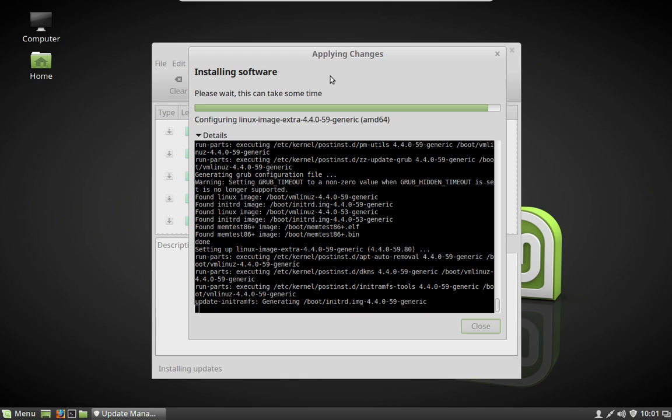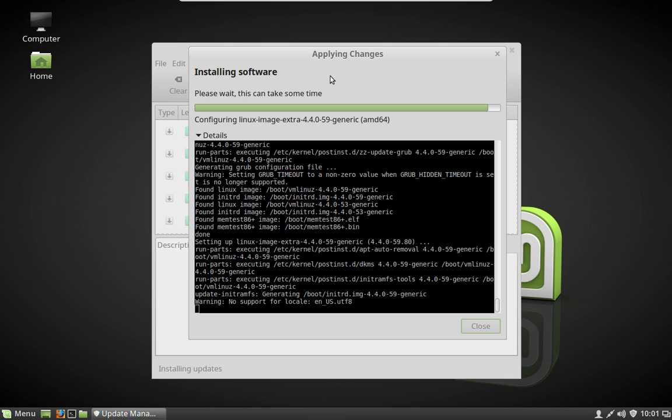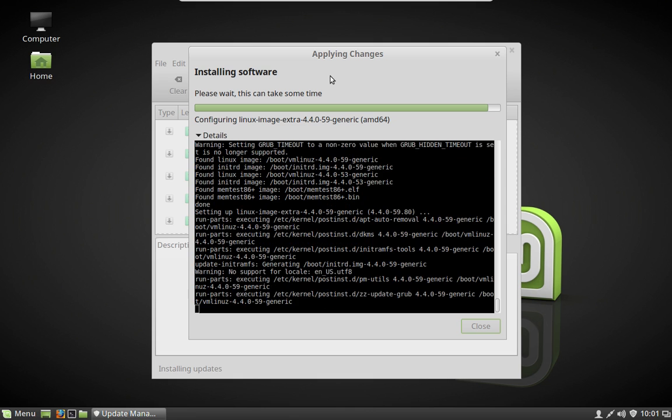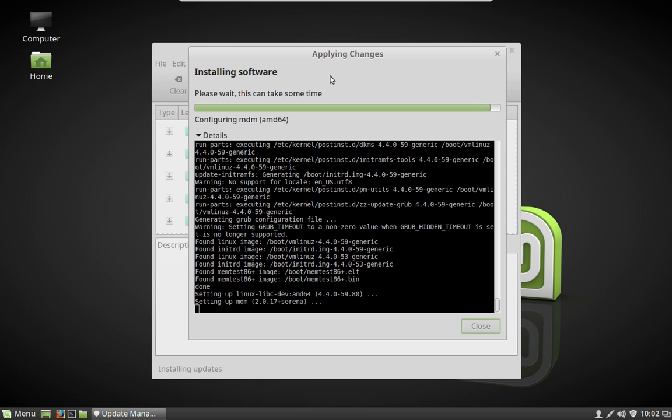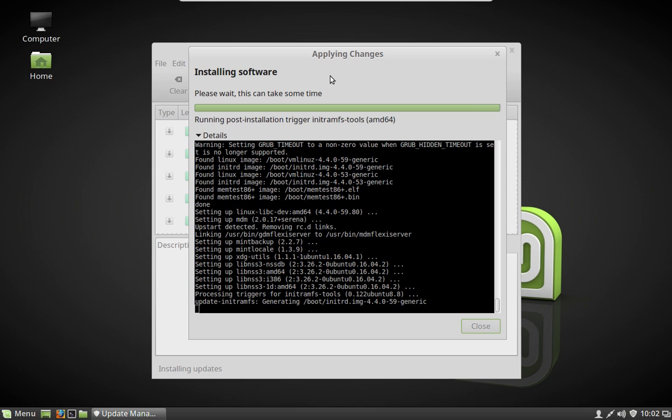So that means that they've done some tweaking to Linux Mint 18.1 since they released it originally, which is good. That means they're working out bugs and problems. People get freaked out and they go, well, I installed this and it just pulled down like 400 megabytes of updates. That's no problem. That's what's supposed to happen.